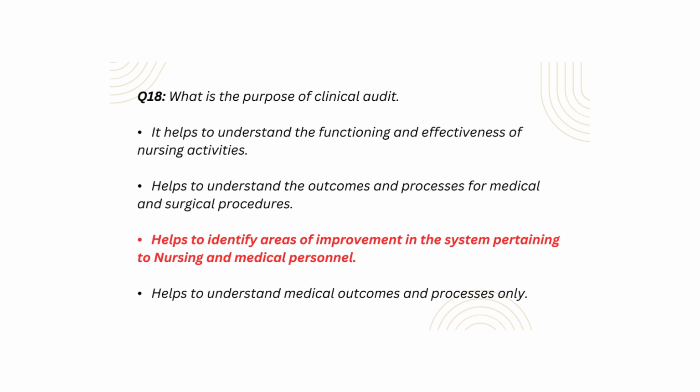Q18. What is the purpose of clinical audit? It helps to understand the functioning and effectiveness of nursing activities. Helps to understand the outcomes and processes for medical and surgical procedures. Helps to identify areas of improvement in the system pertaining to nursing and medical personnel. Helps to understand medical outcomes and processes only.